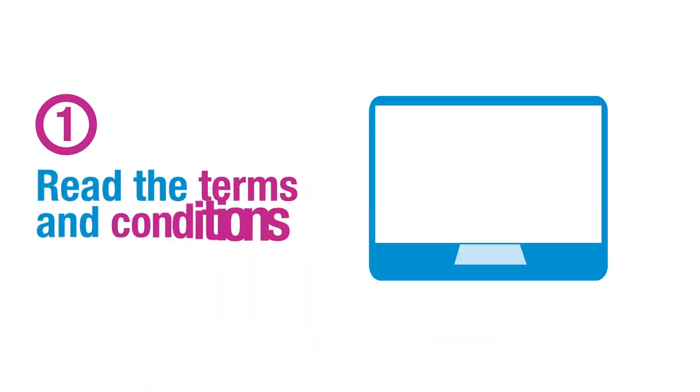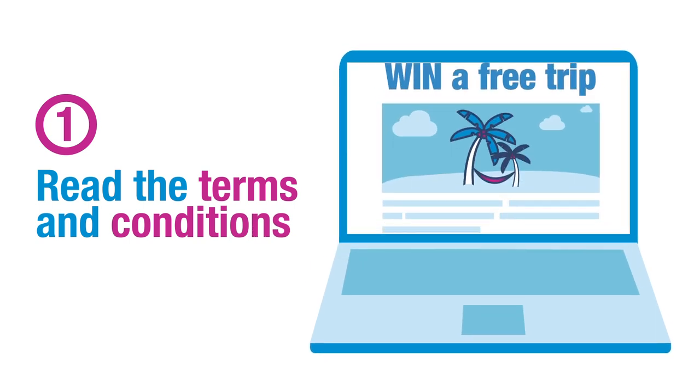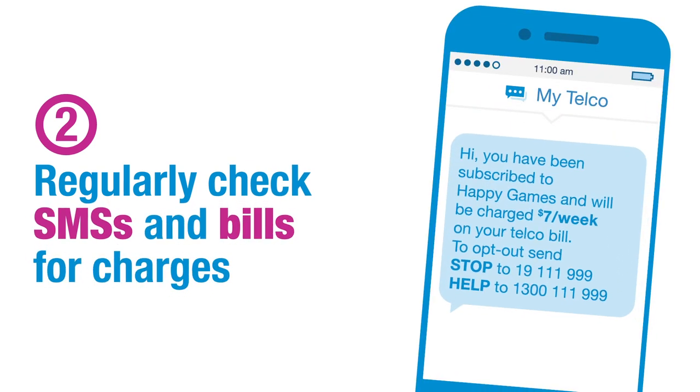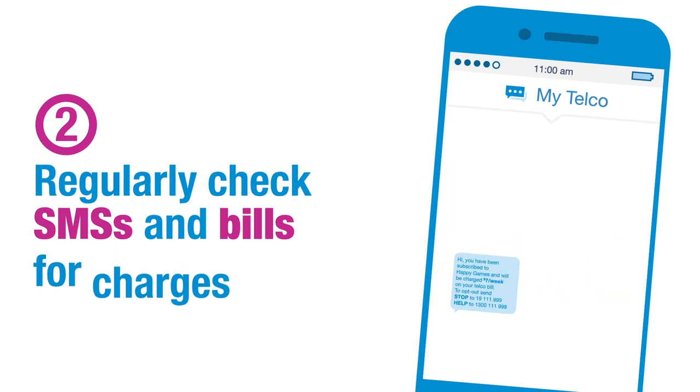Read the terms and conditions before you buy to see what you're signing up for. Regularly check your SMSs and bills for content charges. If there are unexpected charges, contact your telco or the third-party provider.